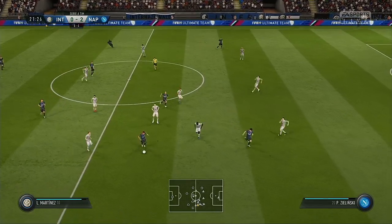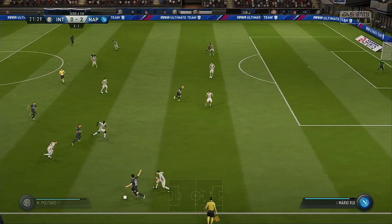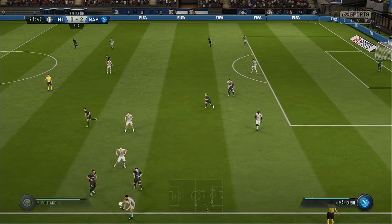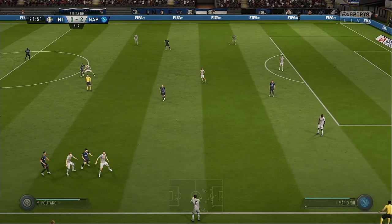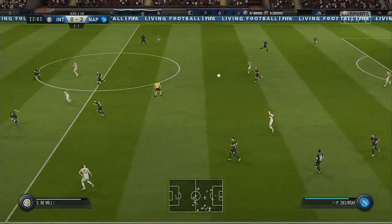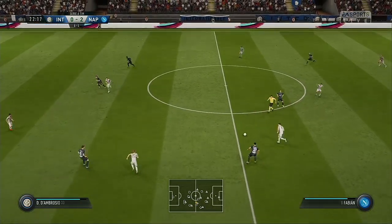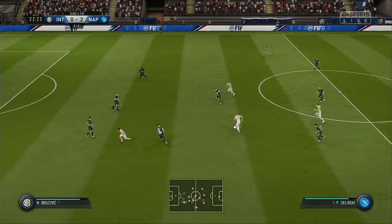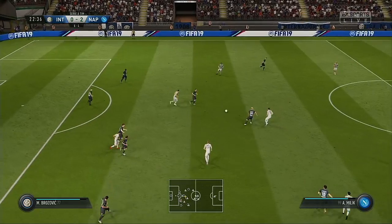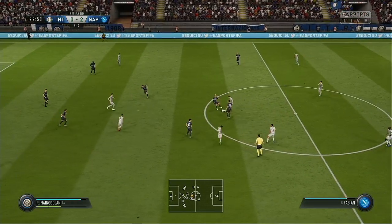Quick-witted and quick in his movement too to intercept there. A bit of pressure on the player, that's why it's gone out. With Kalidou Koulibaly. Zielinski. It's looking good, this move. Brozovic. And the take wasn't very convincing, was it?